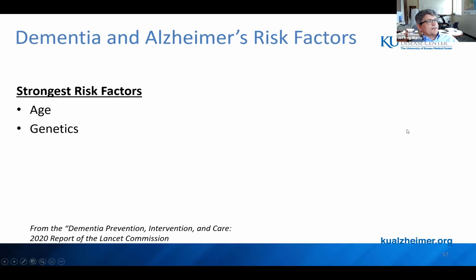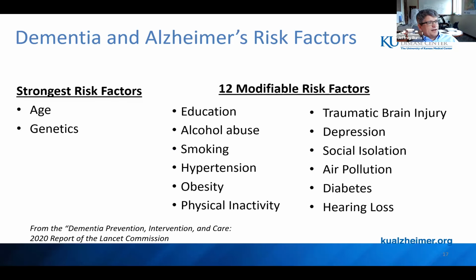So what are the risk factors for Alzheimer's? We start there, really. And we know age and genetics are the strongest risk factors. 85 and older, 1 out of 3. As you get older, the risk rises dramatically. Genetics, who your parents are, matters. It's not destiny for the majority, but it matters. But then a lot of modifiable things are important. Things that we can change.